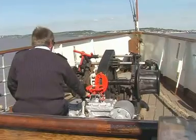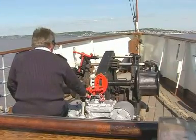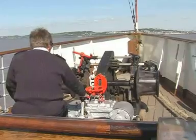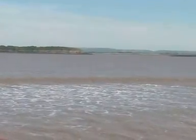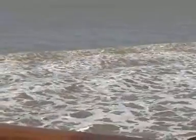With Clevedon straight ahead of us, and the crewman preparing to make us fast, our cruise is almost finished. Oh no, it's not. The ship has hit an uncharted sandbank and comes to a halt. The Bristol Channel is notorious for its sandbanks, some ever shifting and unmarked on charts, and we have just managed to find one of them.